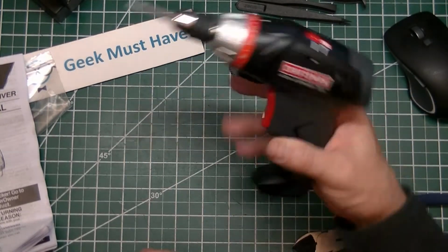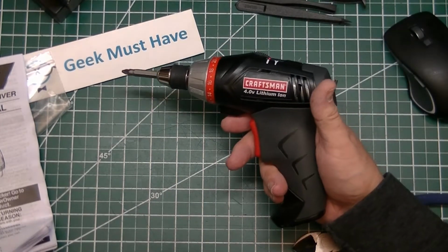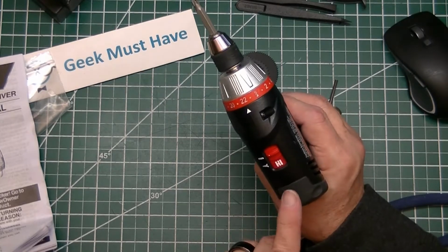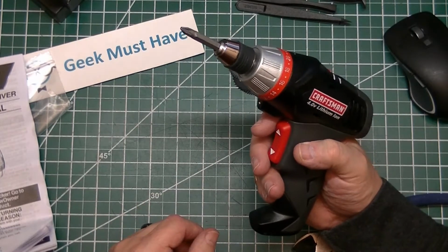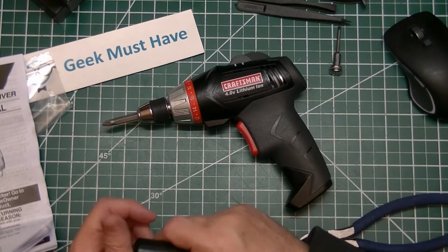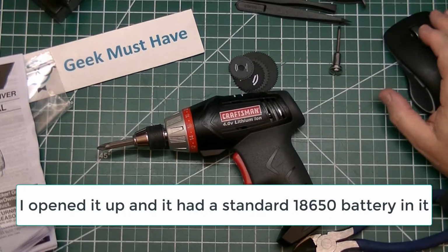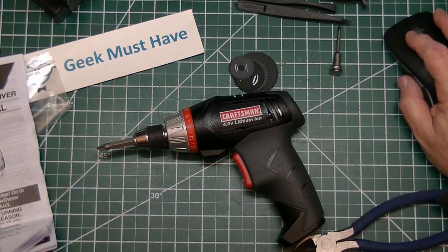I have this Craftsman 4-volt lithium-ion screwdriver. I've had it for a while, and unfortunately I can't locate the charger for it. And the charger is like 15 bucks. But this was one of those cordless drivers that had the ability to drive screws, had different torque settings on it, had a quick release on it, backwards and forwards and variable speed. I tried charging it with a 5-volt charger at an amp, and the results are less than stellar. So we'll do some more work on this to find out how to get this recharged.